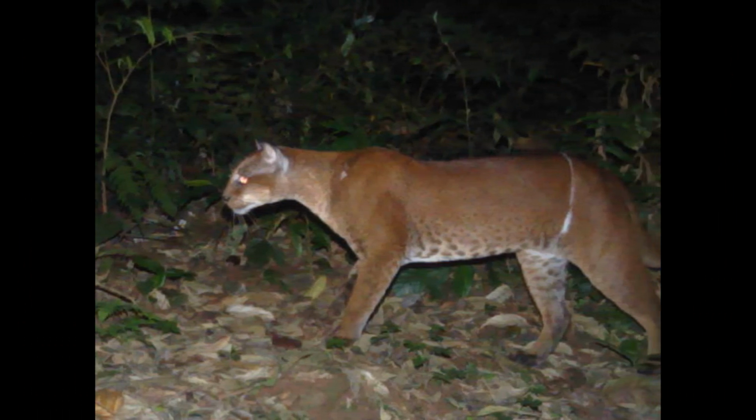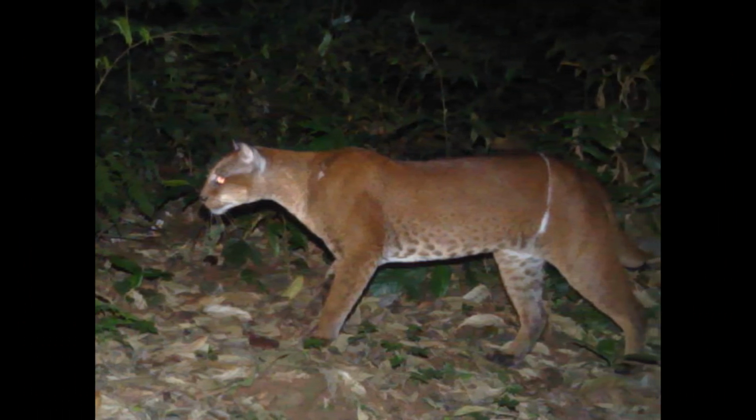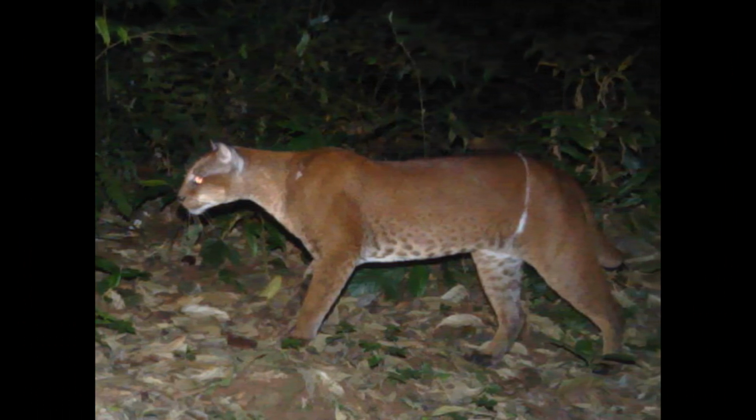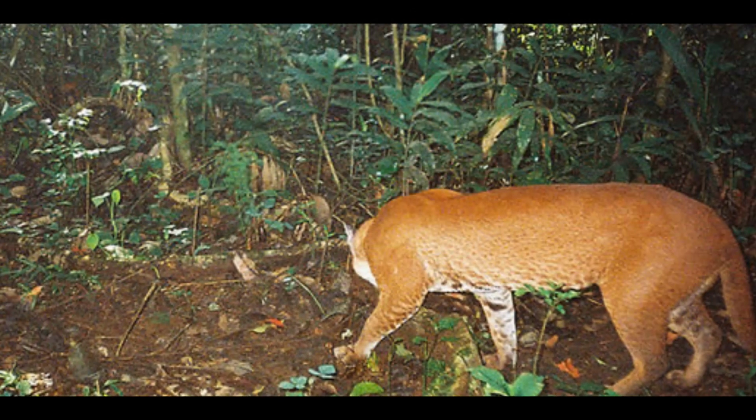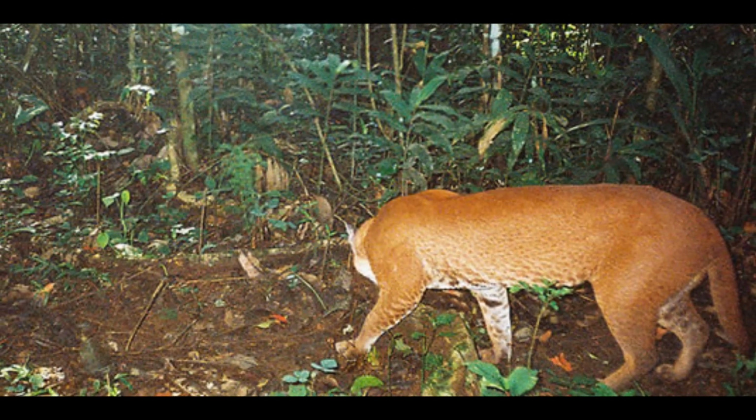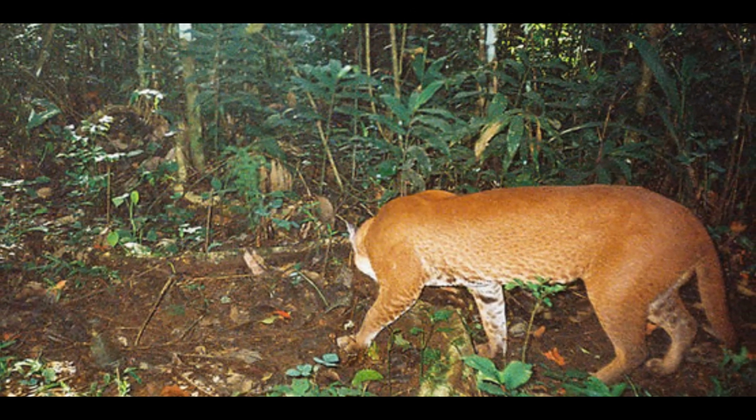African golden cats typically have a specific breeding season. Mating and reproduction tend to be concentrated during certain times of the year, often corresponding with favorable environmental conditions and the availability of prey.